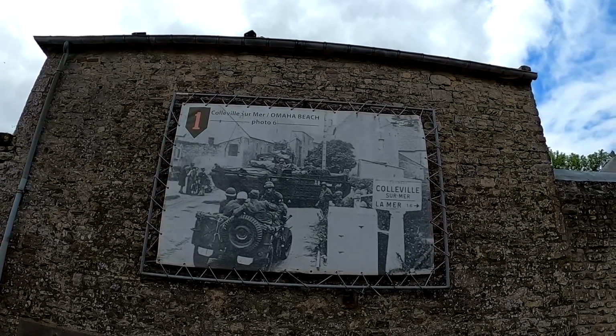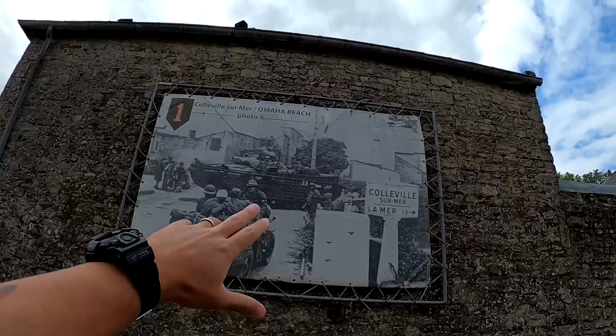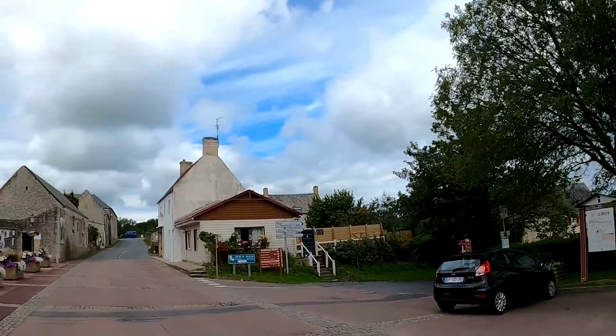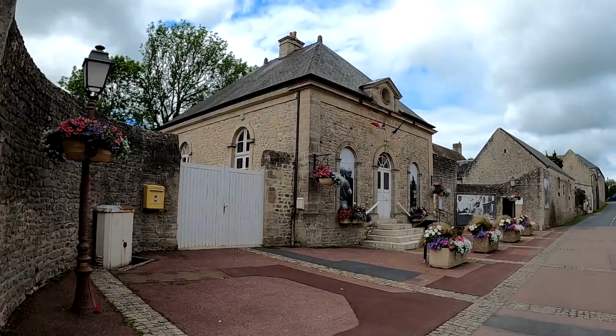Here in this little village called Colville, here's a picture of how it was on the D-Day invasion. Omaha Beach is just 1 or 1.5 miles that way, so this is one of the first places where the Allies arrived.